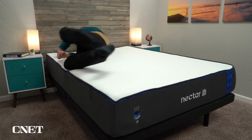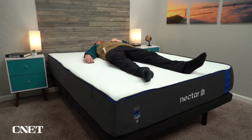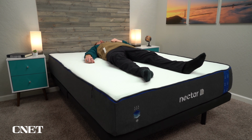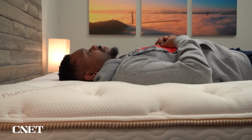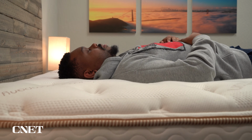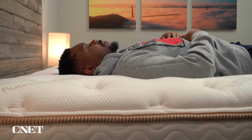Since you carry the majority of your weight in the center of your body, if you're sleeping on a mattress that's too soft, there's a good chance the middle part of your body is gonna sink slightly below the rest of your spine, which means it's not in a neutral alignment anymore.